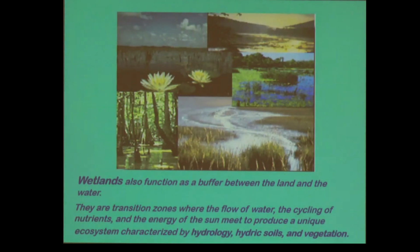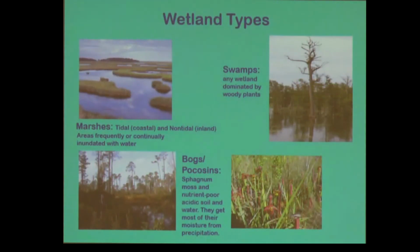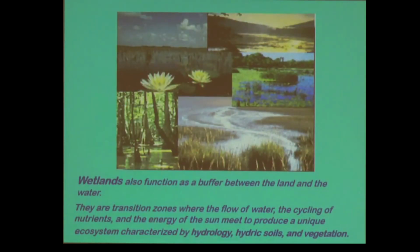Another area of watersheds could be a wetland. They also function as a buffer between the land and the water. They are considered transition zones where the flow of the water and the cycling of nutrients and the energy of the sun meet to produce a unique ecosystem. They are characterized by hydrology, hydric soils, and vegetation.